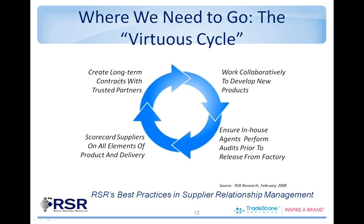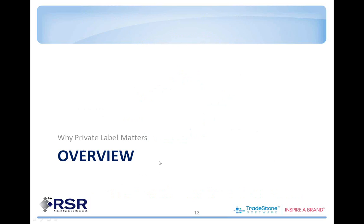So what we find here is there's been a pretty substantial uptick over the past 5 years in the top 2 items in the cycle, and not nearly enough on the bottom 2, which leads to persistent problems that retailers need to face. And we call this virtuous cycle our best practices in supplier relationship management.